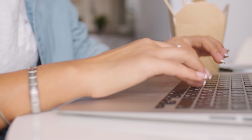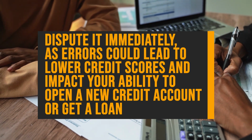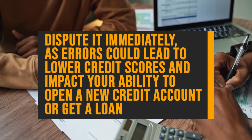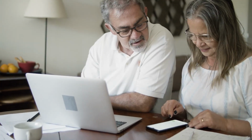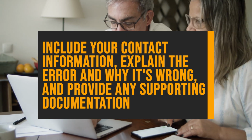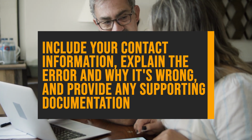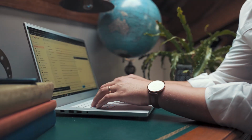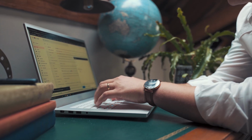If you identify an error on your credit reports, it's crucial to dispute it immediately, as errors could lead to lower credit scores and impact your ability to open a new credit account or get a loan. When writing a credit dispute letter, you should include your contact information, explain the error and why it's wrong, and provide any supporting documents, such as a copy of an email verifying the status of the account that's reported incorrectly.